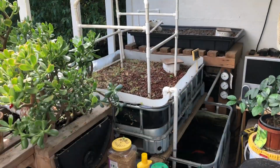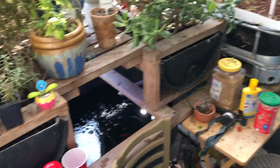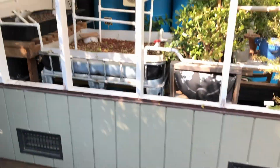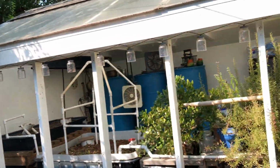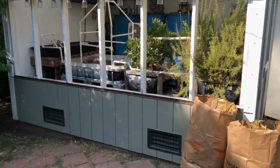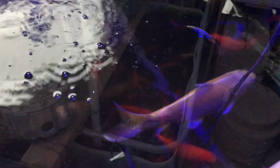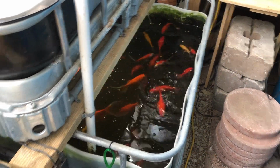There we go. Scary tomato monster going on. Bags full of him right there. There you go. Oh, deep. Hello, koi. Come through, get in the picture. There you go. This tank, they're munching away.